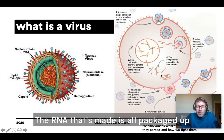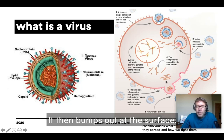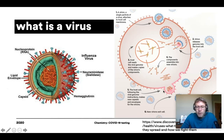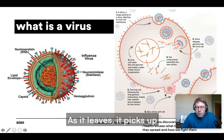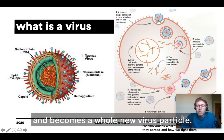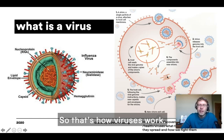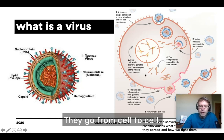The RNA that's made is all packaged up into a tight ball, like this ball is here. It then bubbles out to the surface. As it leaves, it picks up its new proteins which it's made and becomes a whole new virus particle. This virus particle then goes on to infect another cell. So that's how viruses work. They go from cell to cell.